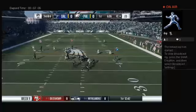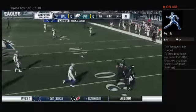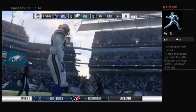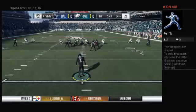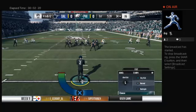Now Wentz on 3rd down. And down he goes. They bring down Wentz on the sack. Benson Mayowa in there to get him, and that's sack number 8 for him on the year. On 4th down on is Dustin Colquitt to kick this away.